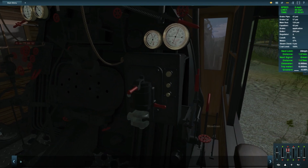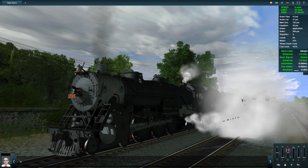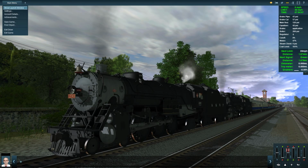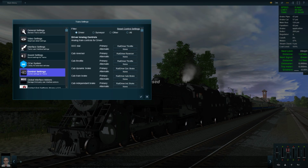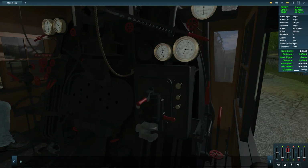And then over here we have the blowdown, or if we go to the outside view, and again, the blowdown effect is the same as the secondary whistle. So do that, go to settings, control, driver, all the way down, and this is what you're looking for, the second whistle/horn.